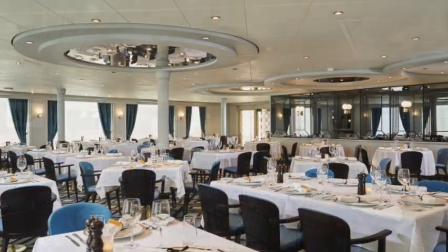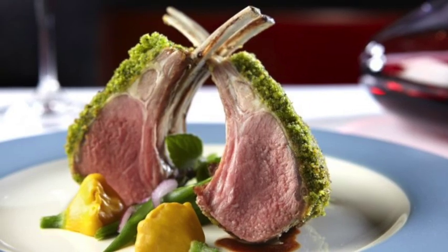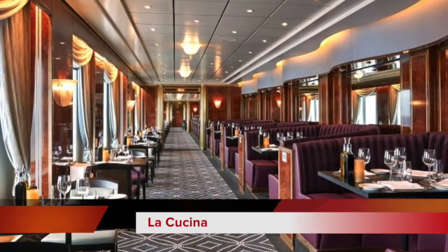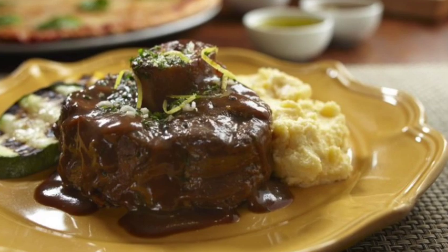Another option is Le Bistro. Le Bistro is an elegant French dining specialty restaurant with delicious cuisine. If you prefer Italian, go to La Cucina. La Cucina has all kinds of delicious pasta, ossobuco, lamb, so many delicious dishes. A great place for a date night.